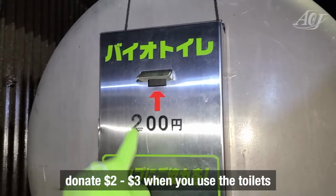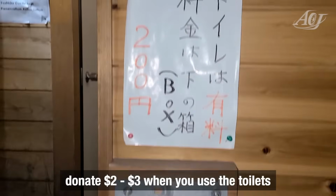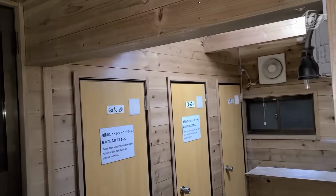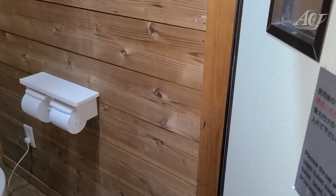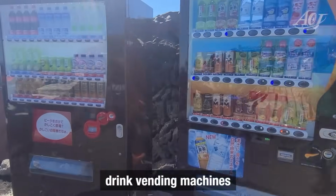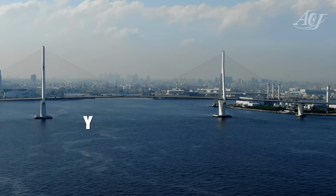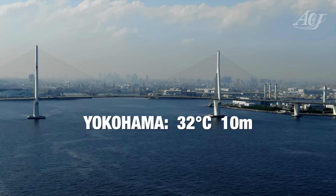While climbing the mountain, you are expected to donate 200 to 300 Japanese yen for using the toilets. They are quite clean and well maintained. Of course, the drink vending machines are everywhere, even on the highest point of Japan. The temperature drops very fast as you ascend.